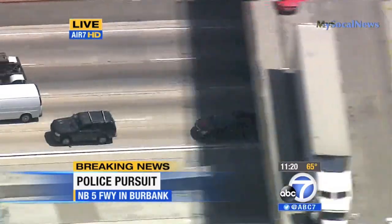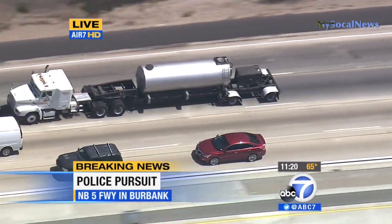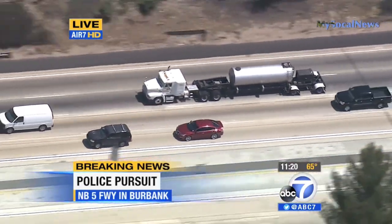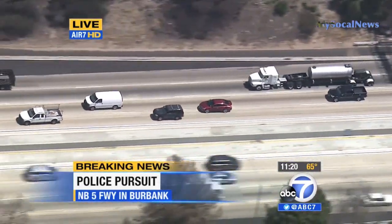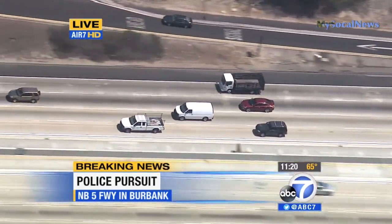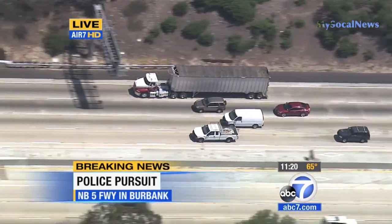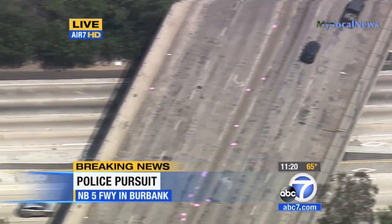Absolutely willing to maneuver, and we see a lot of the big rig traffic, and that can be particularly dangerous. If you crash into one of those big rigs, you can get jackknives and all kinds of things happening on the freeway. So that's potentially very dangerous, but definitely some traffic moving in here.